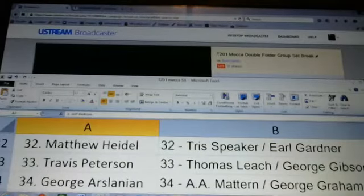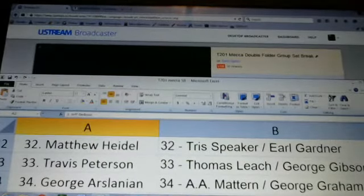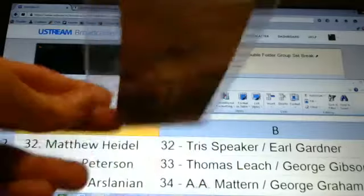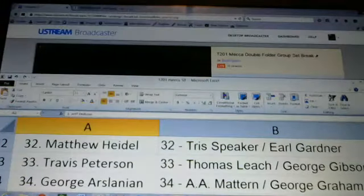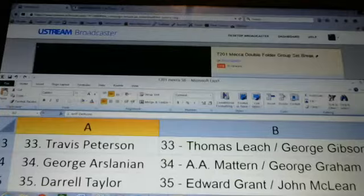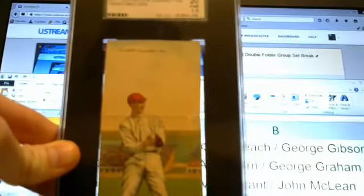George Arslanian gets Mattern and Graham. Here's Mattern. Graham. Daryl Taylor gets Edward Grant. John McLean.